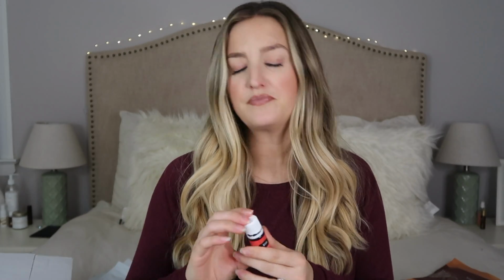It really smells good. Kind of reminds me of frankincense, but it's different. But anyway, myrrh is a really powerful healing oil. It's also very expensive, so the fact that we got this for free this month is amazing.